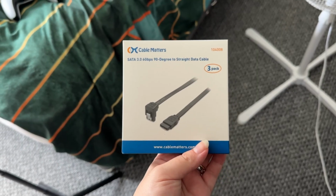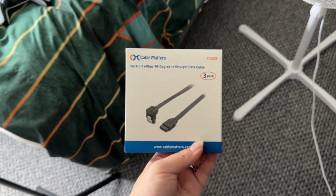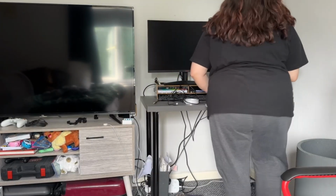I actually missed that these were in the box with the rest of the other stuff, so I'm going to end up returning these because I've got enough of them, but I just thought I'd order them just in case. Alright, let's try again to get the PS5 moved.